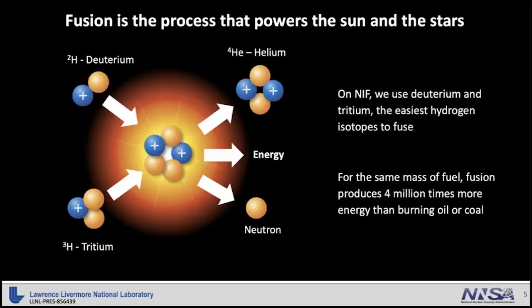So the 2 easiest elements to fuse together are tritium and deuterium, as depicted here in this cartoon. These are hydrogen isotopes, so it's a proton with 1 or 2 extra neutrons, and that's the reaction we use in our experiments on the NIF. And if you smash these 2 together, you get a helium core, that's an alpha particle, as well as a free neutron, and then you get lots of energy out of it. It's about 17.5 MeV per reaction, and that's a lot of energy. Just for reference, in terms of energy per mass, this is 4 million times higher than burning oil or coal. So it's a very, very energetic process.